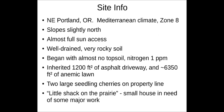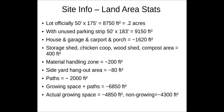There are the figures on how much driveway and lawn. Basically the only useful plants we started with were two large seedling cherries on the property line. We call this Little Shack on the Prairie, a small house in need of a lot of work. Officially it's 0.2 of an acre. We've taken over the unused parking strip that the city owns. We think it's unlikely that they're ever going to get around to putting sidewalks into our neighborhood, so that added an extra 400 square feet.